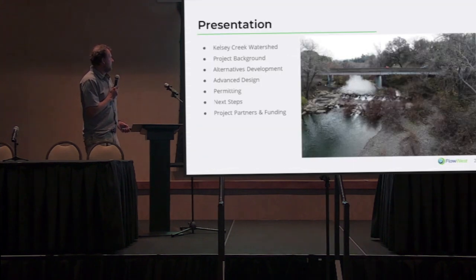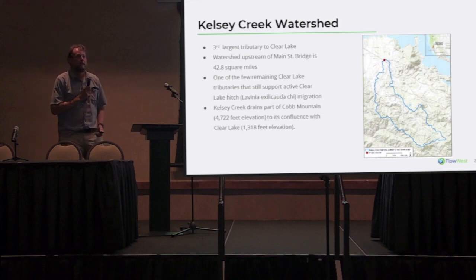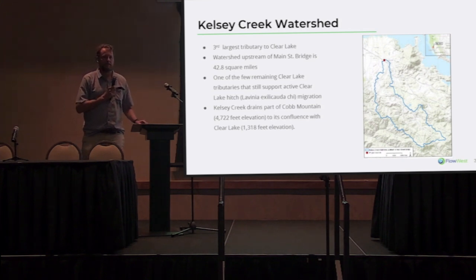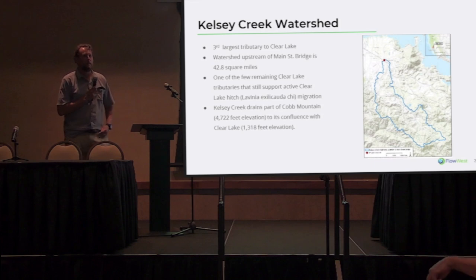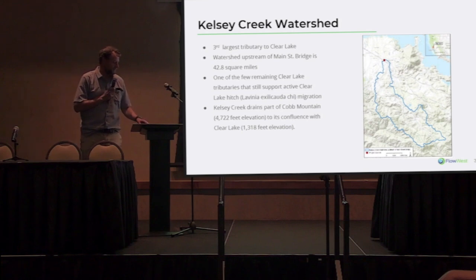All right, so Kelsey Creek watershed. It's the third largest tributary to Clear Lake. The watershed upstream of the Main Street Bridge is about 42 square miles. It's one of the few remaining Clear Lake tributaries that still has a large population of hitch, and it flows down from Cobb Mountain.